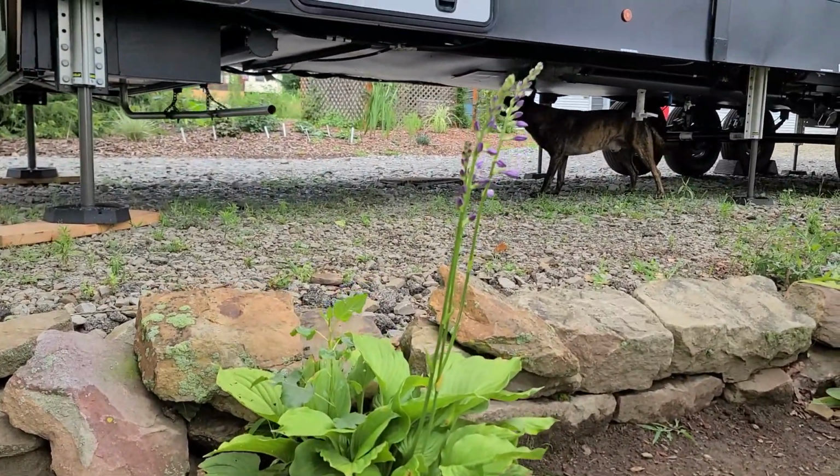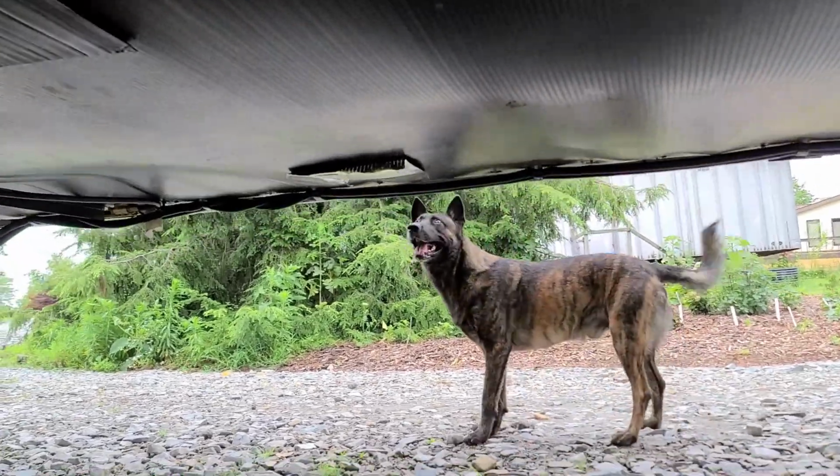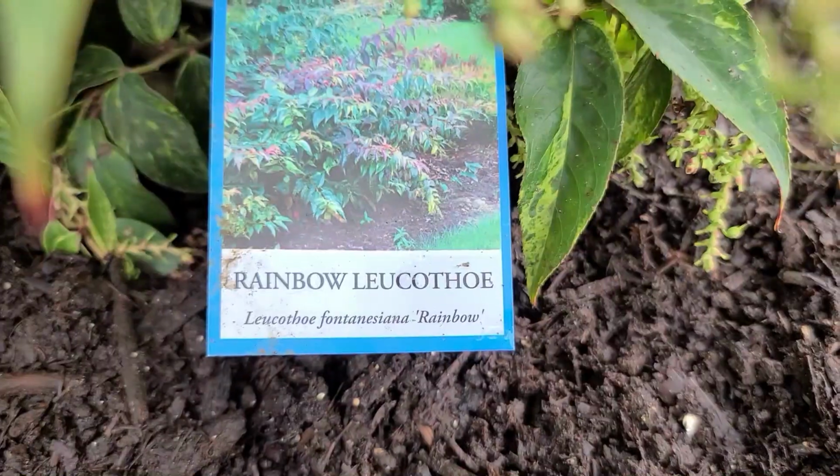There's something in the RV. What are you barking at? Yeah, he's barking at that piece of paper flapping. Yeah. Don't worry about it, pup.